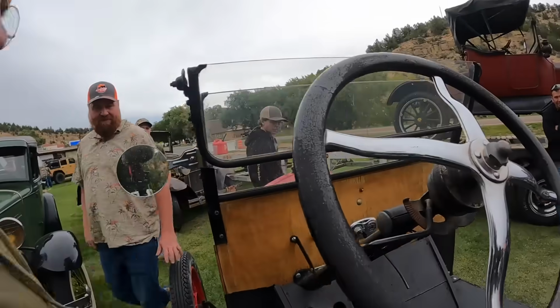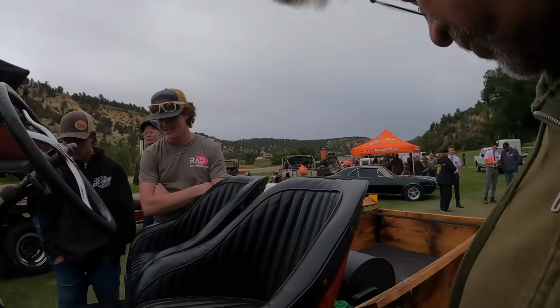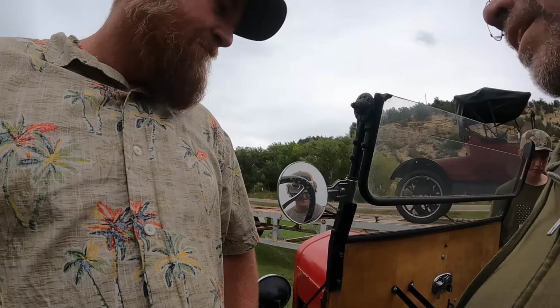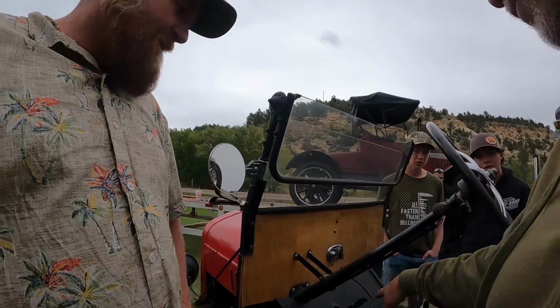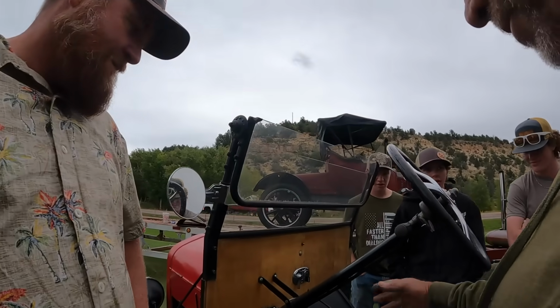So this is the handbrake. This connects directly to the rear wheels. Okay, this is the foot brake, not to be confused with the handbrake. They're two separate brakes. This one's in the transmission. There's a band in there. It's much like an automatic transmission.